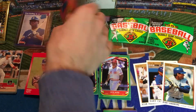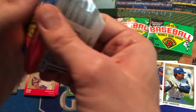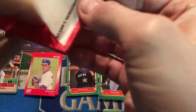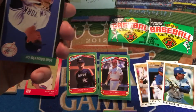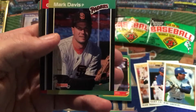And let's go ahead. Maybe we can go 2 for 2. Pack number 2. I mean, who knows? I highly doubt it. This is like a giant set. I don't even know how many cards are in this set, but it's a giant set. Back in the late 80s, early 90s, they had like 660 card sets. I don't know what's in this. I'll have to look it up later, but Hal Morris, not a Ken Griffey Jr. right off the very first one.